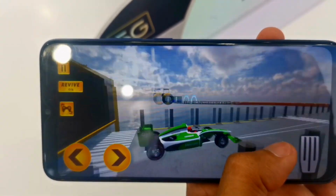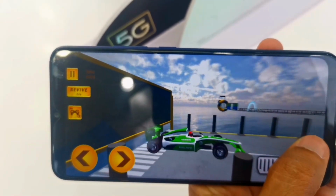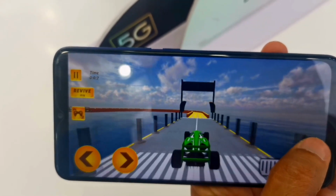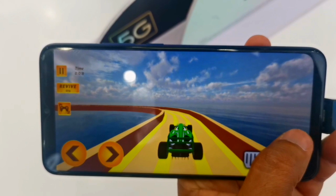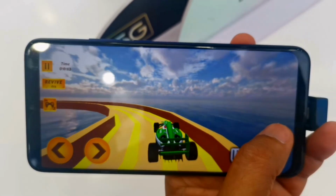A 4,230 mAh battery powers the device with support for a 10W charging rate. The official price of the Oppo A15s in the Philippines is 7,990 pesos.